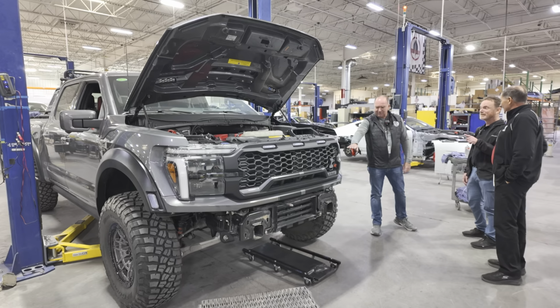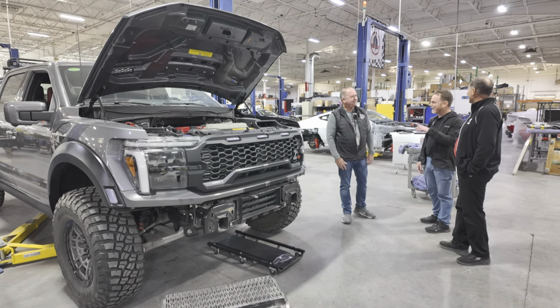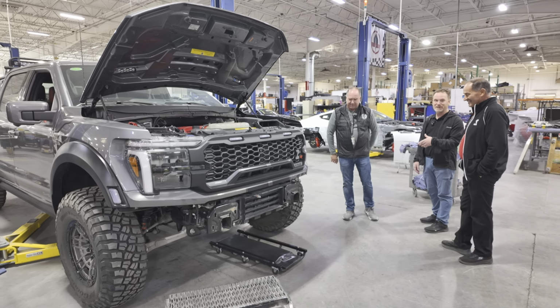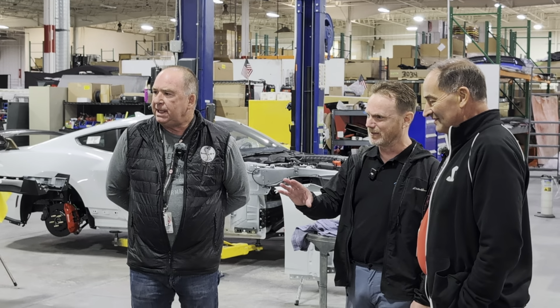If you guys want to do an F-150 Lightning Shelby, have you seen the switchgear? But I think there's some potential there. And there's a lot of people that commented in our video about that. They would love to actually have that. But this is so cool looking. So much performance. It's amazing.